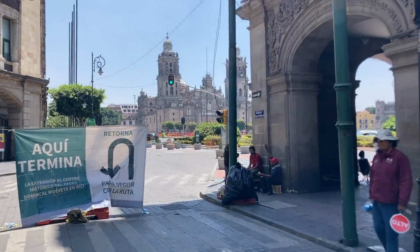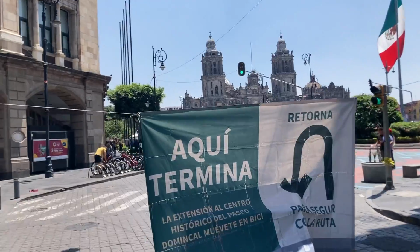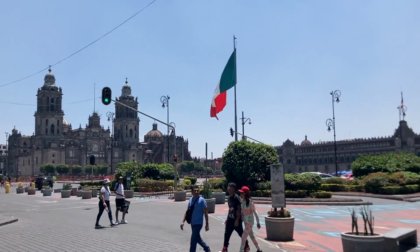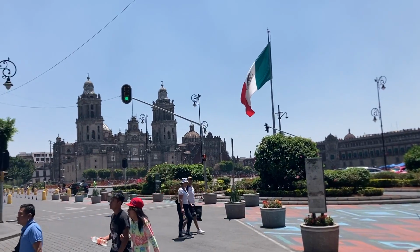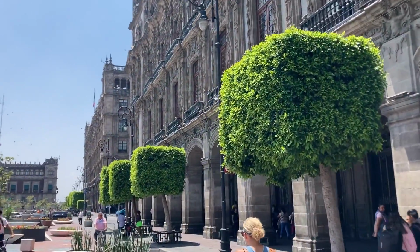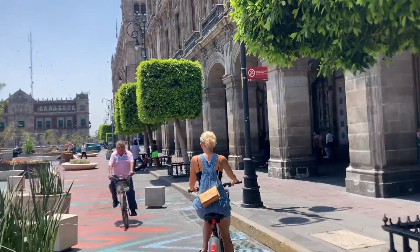Yay, we made it! Wow. And this is the other end. Okay, I know it's not part of Biciruta, but you can keep going. Sure, there are cones, but they're not gonna stop ya.